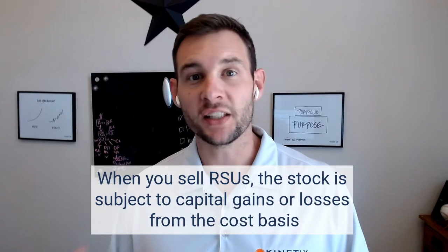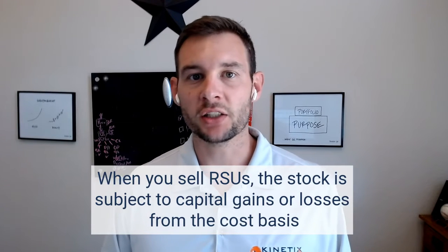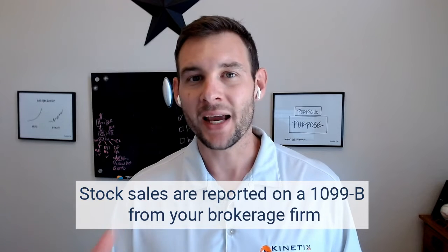And then finally, once you go to sell those shares, if the stock has gone up in value, you'll pay capital gains above the basis. Or if you sell it for lower than the price of that stock cost basis, you'll actually have a loss on those shares. So now that we've covered the basic taxes of RSUs, let's look at how the double tax can occur, or essentially how you could pay tax twice on RSUs and not even know it. And this double taxation occurs in the way that the brokerage firm that you sell your stock at reports this on what's called a 1099-B. And the double tax can occur in how they report this.